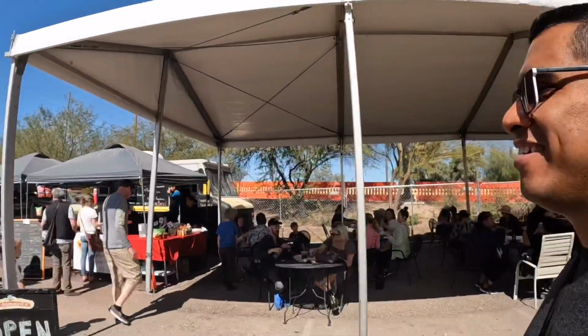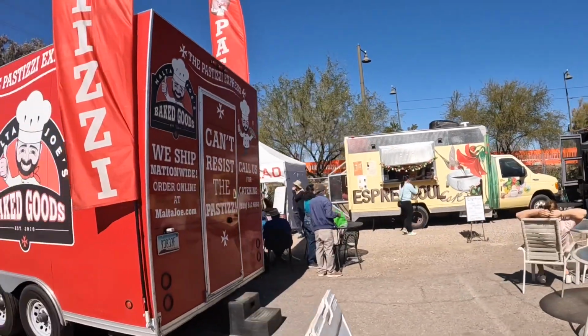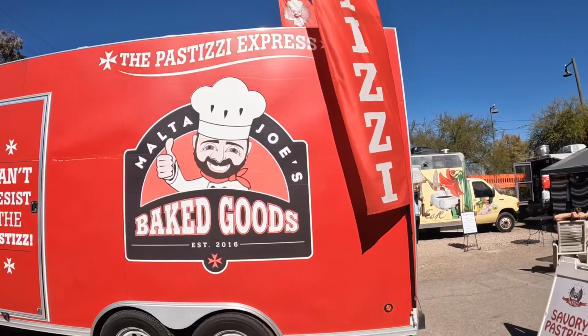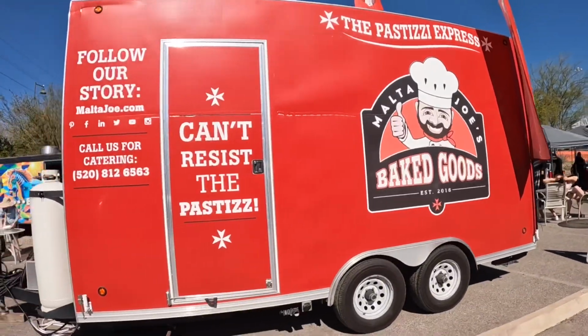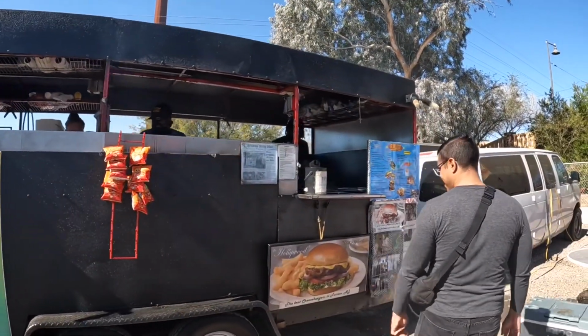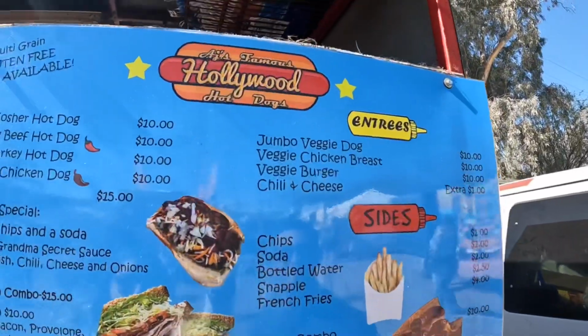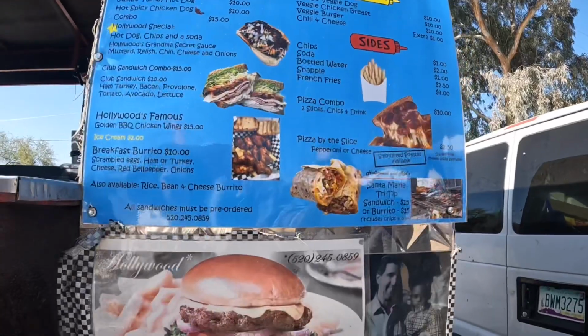I can already see that they have Tumerico here, which is a vegan location for Mexican food. So they also have pizza. Let's see what we have. They have the tri-tip sandwich or burrito with chips and drink for 15 bucks.